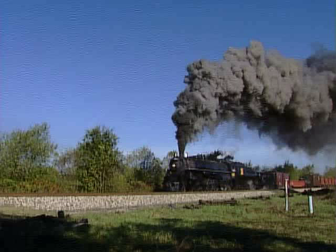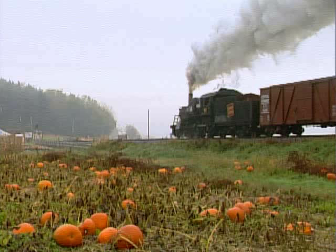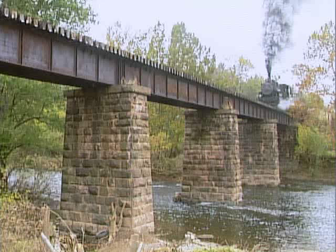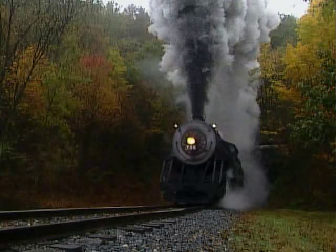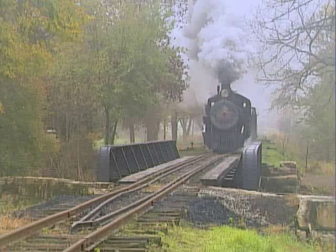Autumn is a special time with its falling leaves and beautiful Indian summer days. Steam locomotive enthusiasts enjoy the autumn season because of the photographic opportunities that present themselves in the fall. In Steam in the Autumn, you'll see several steamers in operation and see why this is such a special time of the year to enjoy some steam.